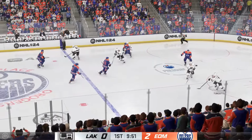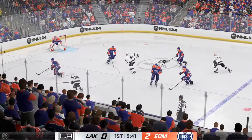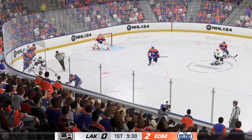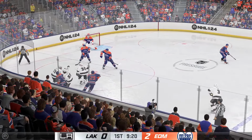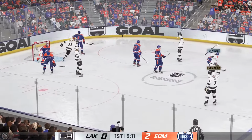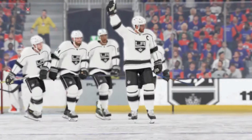Los Angeles has the puck. Here they come up along the wing. Dumps it in. The Oilers gain control of the puck. And they continue to fight for that puck along the wall. Takes the feed at the back end. Oh, he scores! Aye, aye, captain!